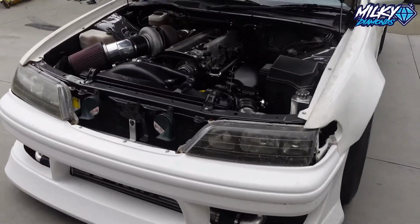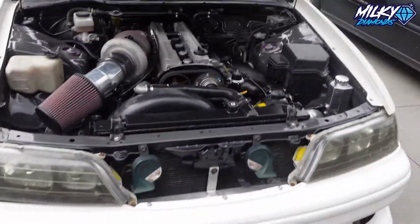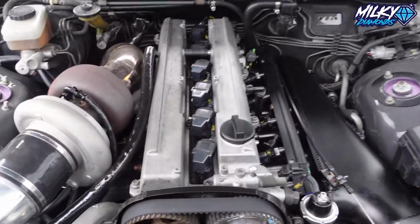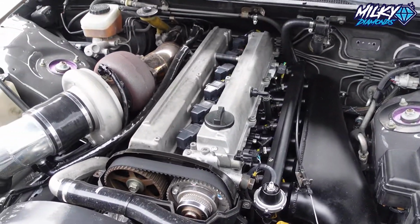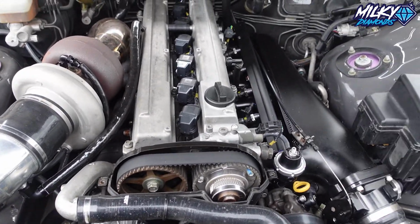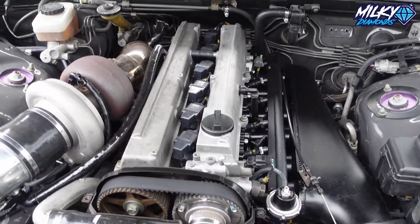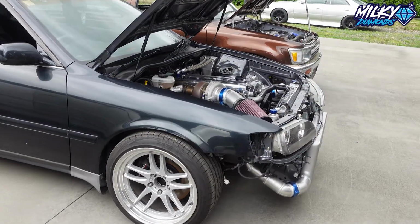And last but not least, we have the JZX100 Mark II with a 1.5 JZ engine, VVTi. So 1.5 means it has a 1JZ head and a 2JZ bottom end. So it's actually a 3-litre engine. You get me?